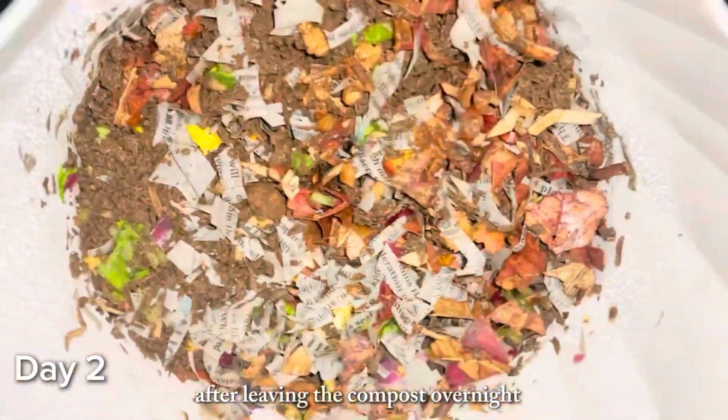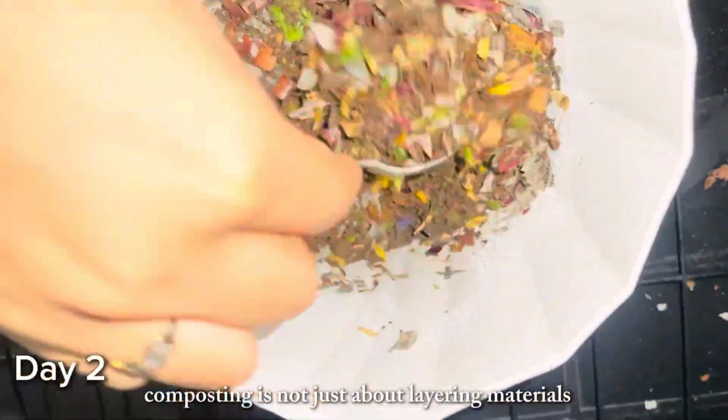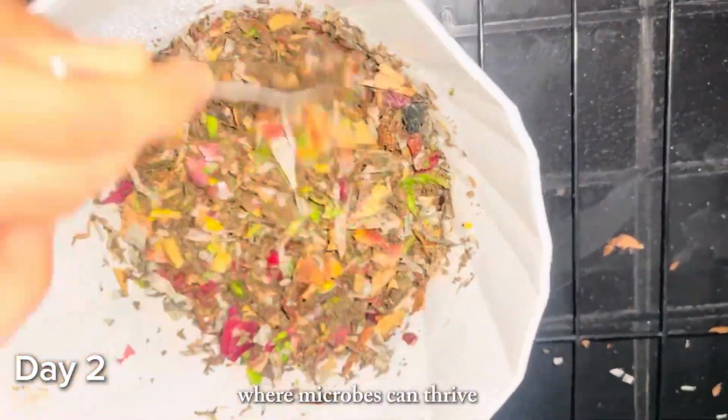After leaving the compost overnight, the next morning it was time to wake it up. Composting is not just about layering materials. It's about creating the right environment where microbes can thrive.